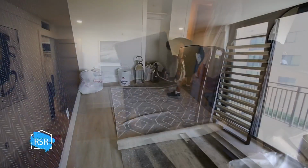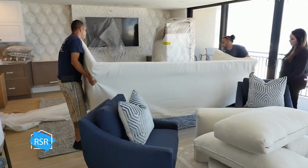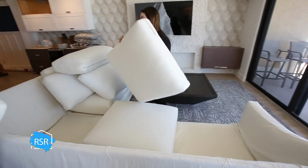We're gonna finish the furniture install today, and then we're gonna come back in a couple days and do the whole zhuzhing process. Zhuzhing is fluffing, karate chopping the pillows, moving the succulent just perfectly, just making it really feel like a designer space. Coming up next on Ready, Set, Renovate.